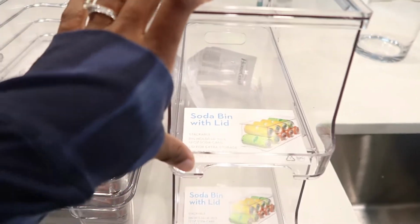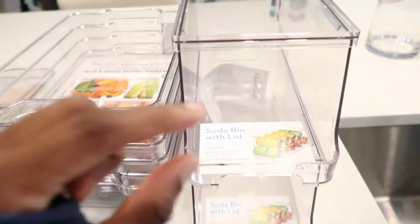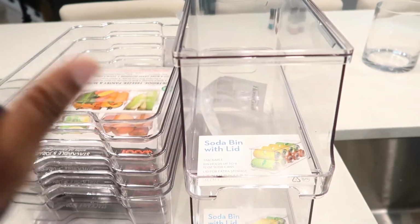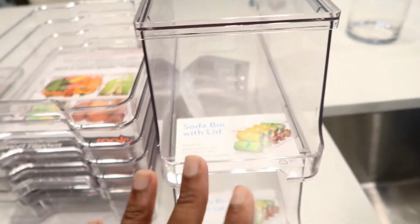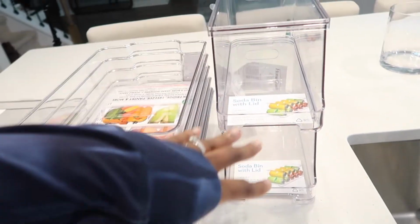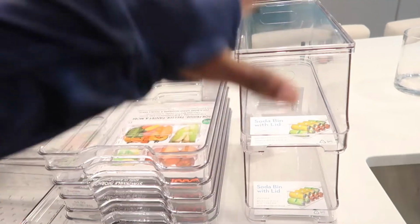I also got these little soda bins from Target, and I don't actually drink soda, but I do always have sparkling water in the fridge. I thought these would be cool because it takes up so much space in the fridge. I like that you can stack it, and I usually like to have different flavors as well. This is a really good solution for all of that.